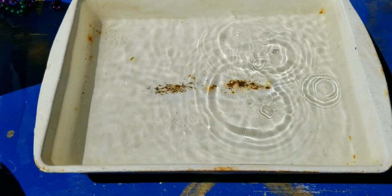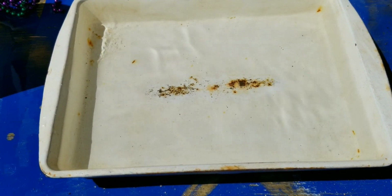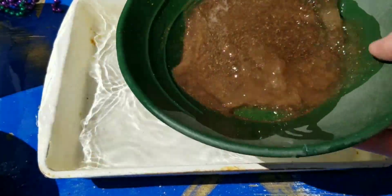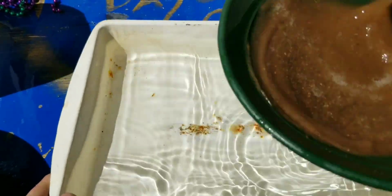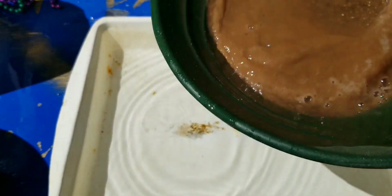Damn it! I'm leaking into my pan. So I've already got some muddy material in there. All right, well, let's go ahead and dump out a big chunk of that. As always, we will go through and do a pan to see how our initial material looks, which we pretty well know by now, but not everybody has seen this.